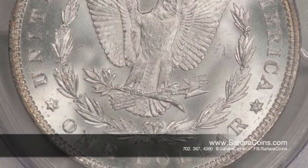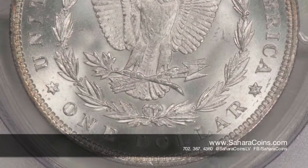You can go for all white Morgans or you can go for toned ones like this beauty here that we have. Right now, I will have to say this is my favorite coin in the store. So I'd like you to come down, take a look at it, and get it in your hand.